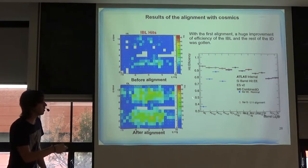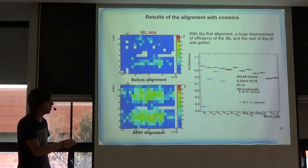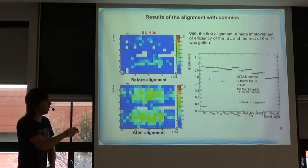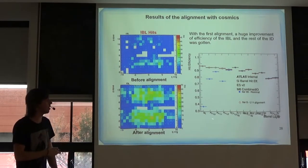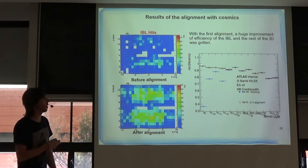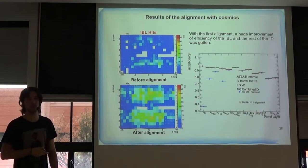And you can see in this plot on the right the huge increase in the efficiency of every piece of the detector after the alignment. At the beginning we have an efficiency of the IBL hits lower than 0.4, and we got close to 1 efficiency after the alignment.